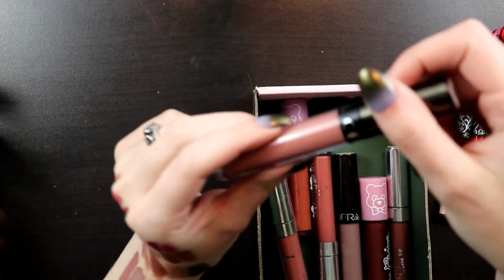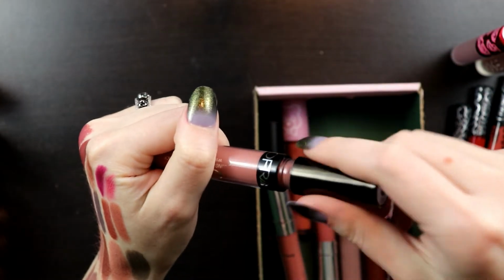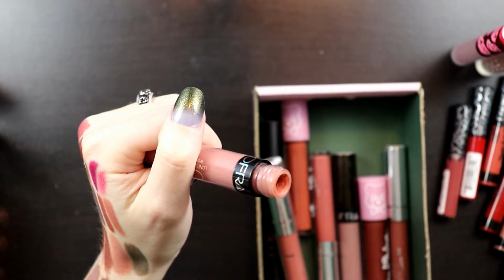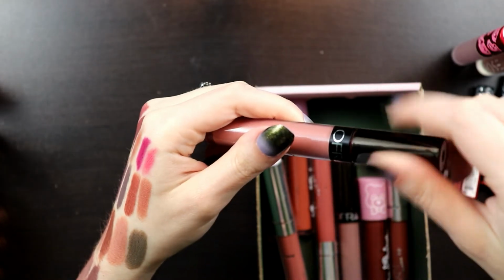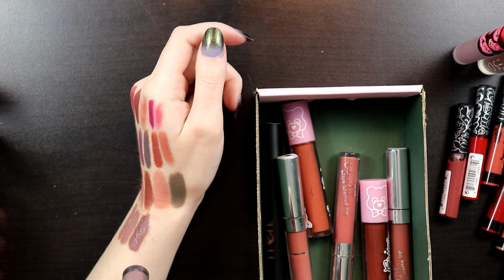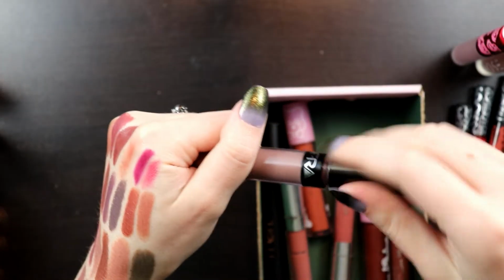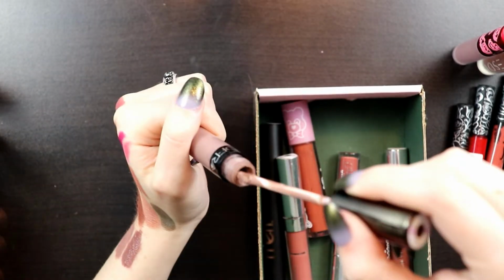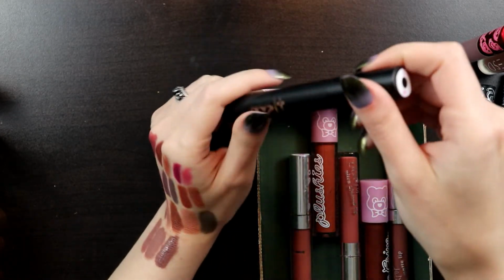Then I have some from Ofra. This one is in the shade Bel Air, and I thought this one might be smelly. Yeah, this one's starting to kind of smell sour. It did smell like vanilla, I think, so I'm going to get rid of that. And the Ofra ones are from July 2018 as well. And this one is Staten Island. I did really like this color. It is kind of similar to those other purpley ones. That smells funny as well. So that's going bye-bye.